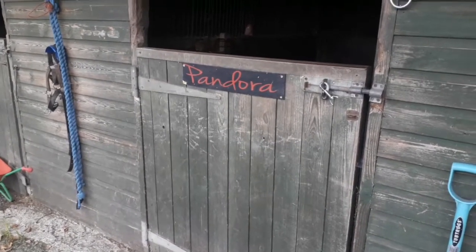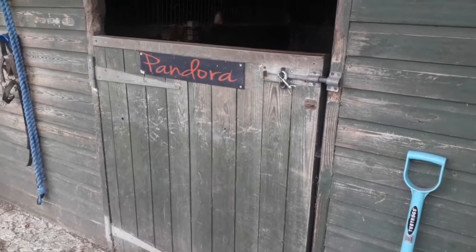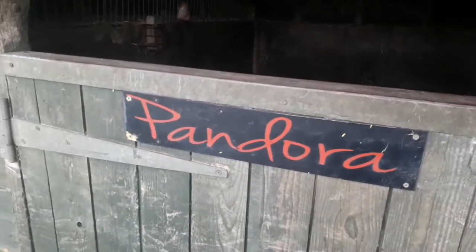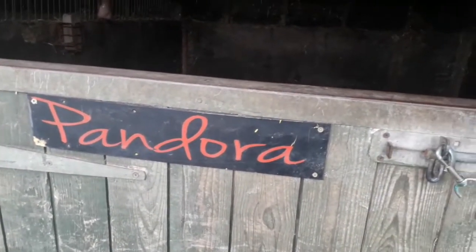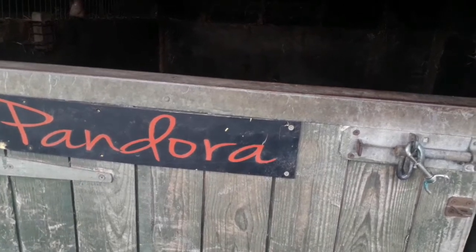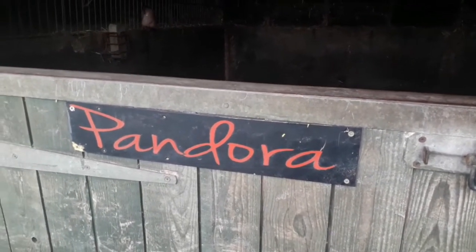So like I explained in the previous video, this yard isn't fancy or anything like that. It's the yard I was first on when I first got Storm, which was about 6 years ago, but it's definitely one of the better yards in our area for the hacking and for the grazing and for the price. So I ended up back on here a little while ago now, just because it's closer to home and it is just cheaper and better for me.